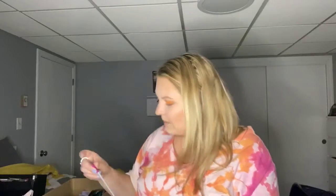I'm not going to use that because that still has glue in it from last week. So yeah, that's not what I was looking for. I'm looking for one particular brush, and I'm telling you, it disappeared. It's like in the abyss of this. There it is.